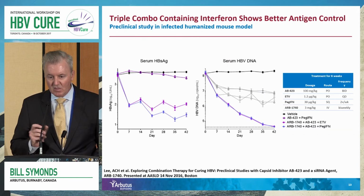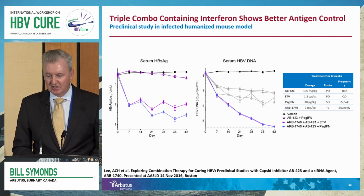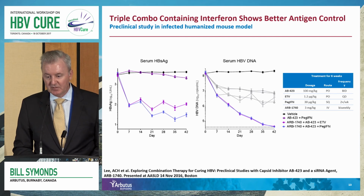When we then look at combinations, now we have triple combinations, which we're looking at here, as well as doubles. So the vehicle is the black. The capsid plus the interferon is the purple triangle. The RNAi plus the capsid plus entecavir is the purple one, the second one from the bottom. But then when you add interferon, you see on the left-hand side, you get an enhanced reduction in S antigen.